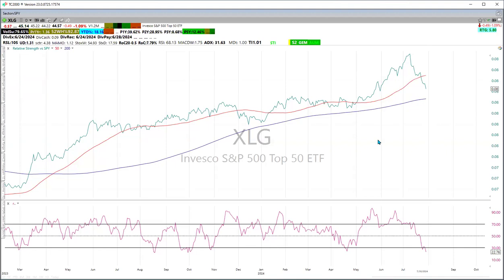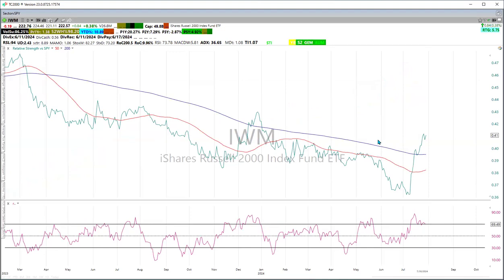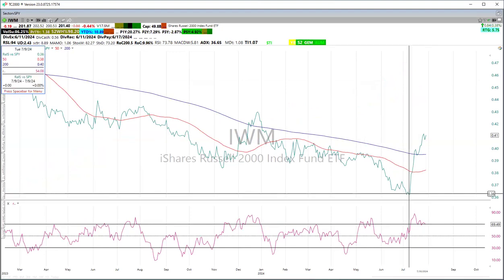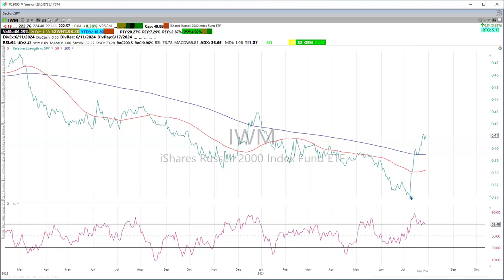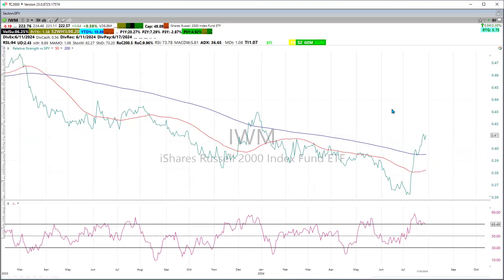So before I get to the sectors, let's just take a look at the Russell. If the higher caps aren't performing well, how do the small caps do? We can see about this time here, which happens to be the same day, July 9th and July 10th, the small caps started to outperform. So as we saw deterioration in the top 50 stocks in the S&P, at the same time we saw the small caps take off, which is telling us that we are experiencing rotation out of those big stocks into these smaller names. And maybe that's anticipating something, but that's what the market is showing us right now.